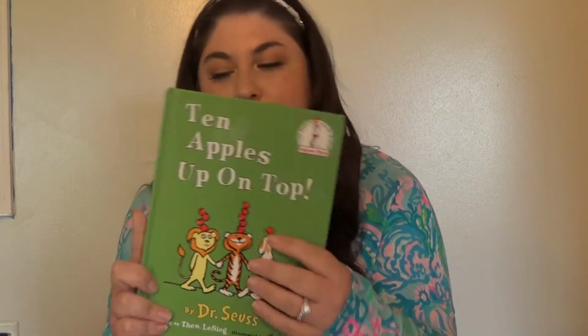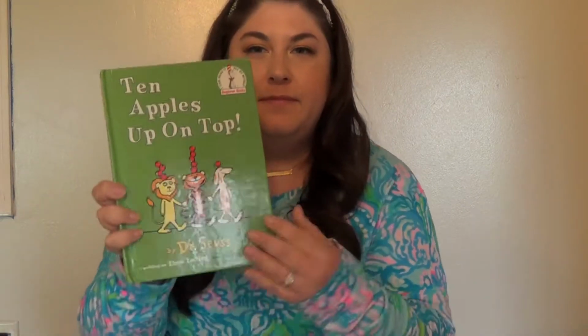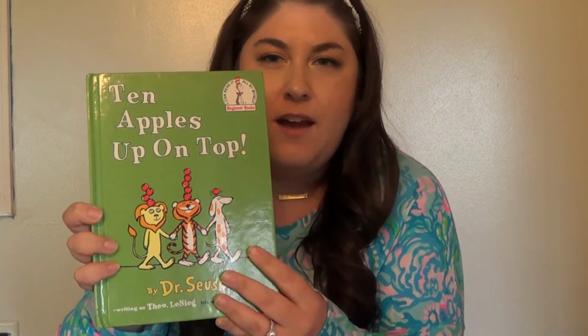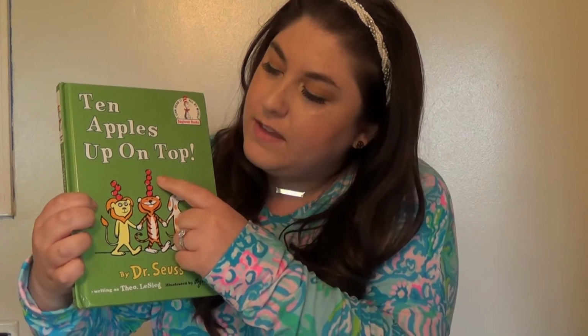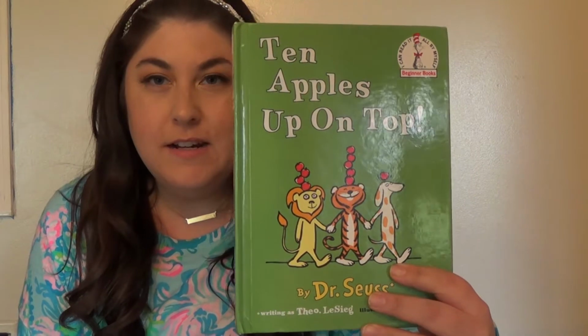Here is our cover, our spine, Ten Apples Up on Top is our title, and here is our author, Dr. Seuss, and here's the back page with Dr. Seuss. So let's take a look at our cover. It says the name of our story is Ten Apples Up on Top. Let's count. Do you see 10 apples? 1, 2, 3, 4, 5, 6, 7, 8, 9, 10. Do you think you would be able to balance 10 apples on top of your head? I think that would be pretty tricky.